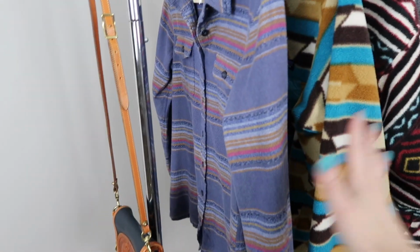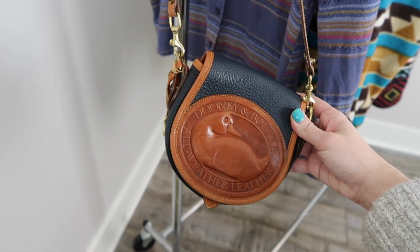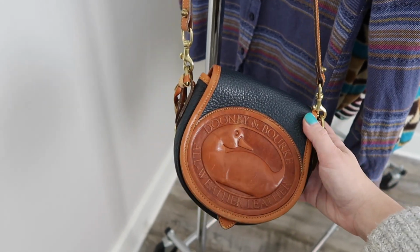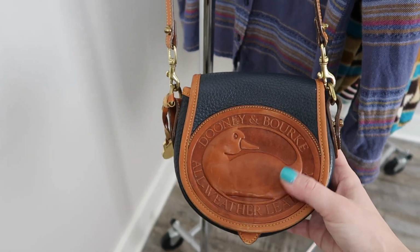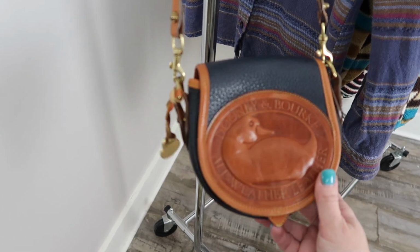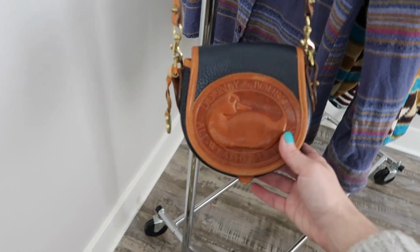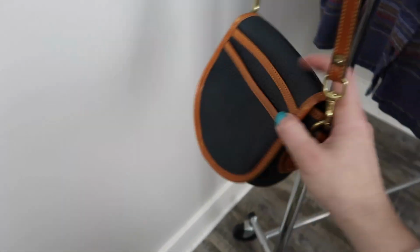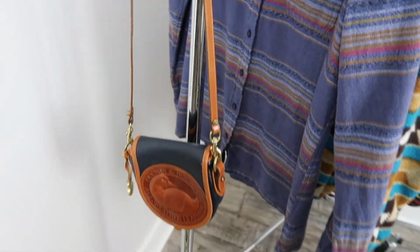So the first four items I picked up at Plato's, and the first thing is this vintage Dooney and Burke bag. It's just a little crossbody bag. It's navy blue, and it is their all-weather leather, and it's got this huge duck on the front. I don't typically pick up Dooney and Burke. I see it quite a bit, but it hasn't sold that well for me in the past. But I really like this style, and this style seems to do a little better. It's a smaller crossbody. I don't know if you can tell, it's about the size of my hand, but just really good condition. So I grabbed that. They didn't have it priced too high.